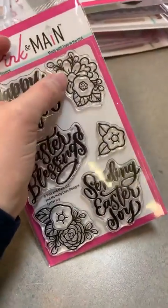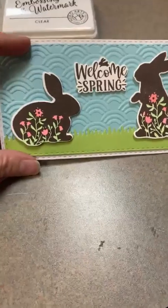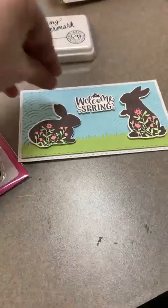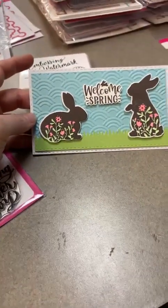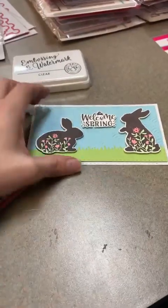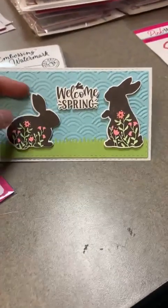Let's take one of these flowers, and let's say the background of this was not embossed, because it's already busy enough. But let's say, I like how this card is starting out, but it just needs a little something. Well, you could take this little flower, put it in your watermark, and stamp it all over to create a background. It's going to be very, very subtle, just a shade or two darker. I do like to use a watermark whenever I'm creating a background, because it's not very busy at all, and it adds a fun extra touch. So that's how you would use the watermark.